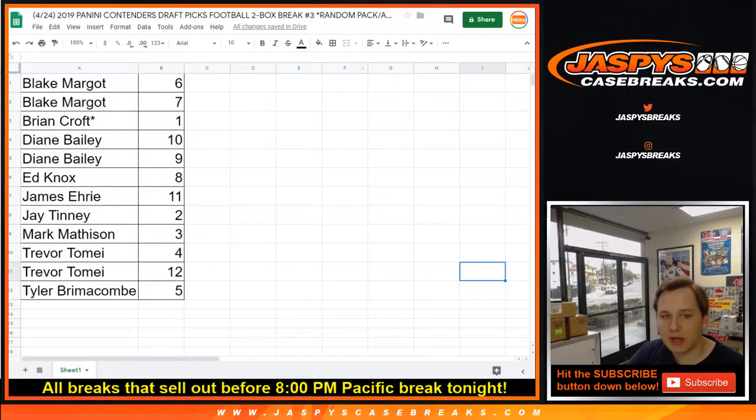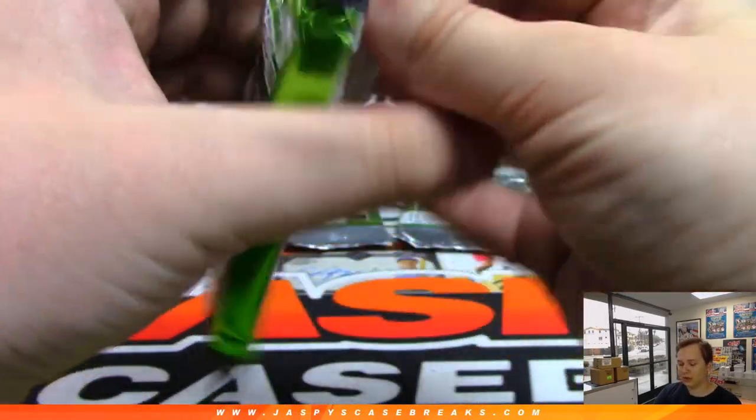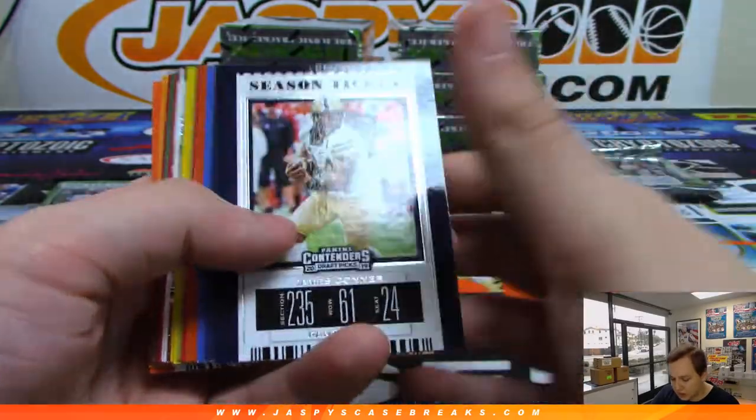Next up is Brian, who got the last spot in this break. He has pack 1. Pack 1. So good luck, Brian. Here we go. Pack 1. Maybe a little Kyler Murray 1. Let's see what we got. Good luck. Got a number card in there somewhere, looks like.